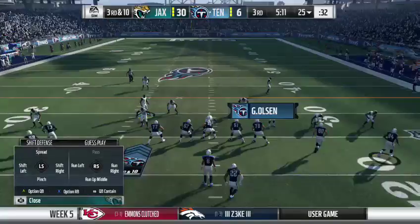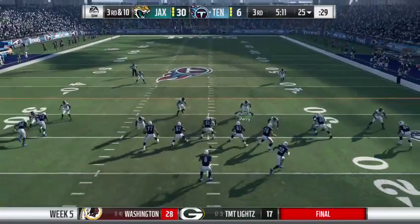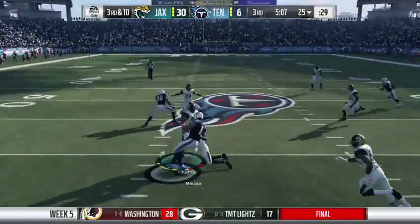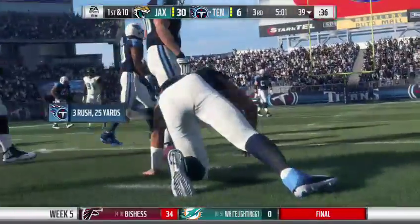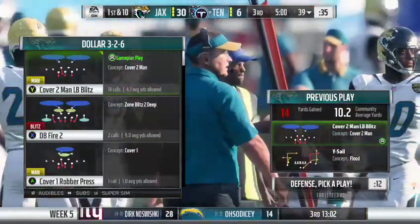The Titans on 3rd down. It's been a problem. Just 1 for 7 thus far. This is 3rd and 10. Throwing is Mariota. And he's got the first before he's brought down at the 39-yard line. The Titans get 14 yards there and move the chains as well.